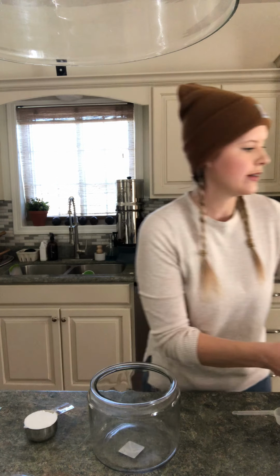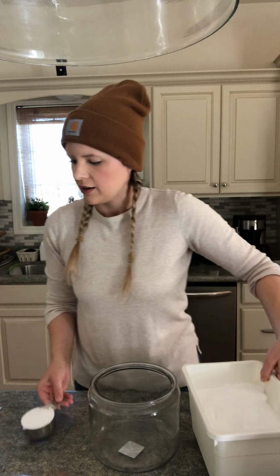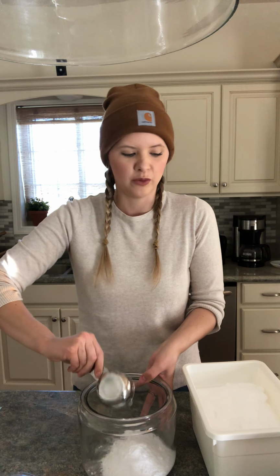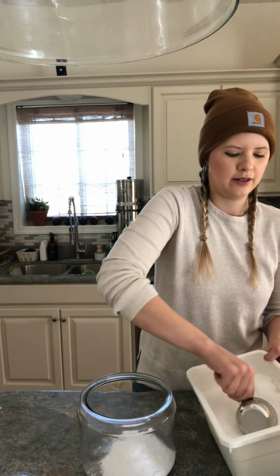So the way that you make your own, just in case you don't have this or want to save money, is you do a 1/2 cup of baking soda. I just have these glass jar things. These are from Walmart. And then 2 cups of Epsom salt. So I have that here.